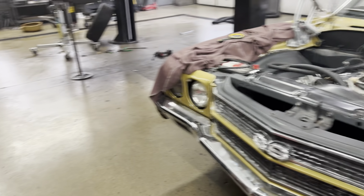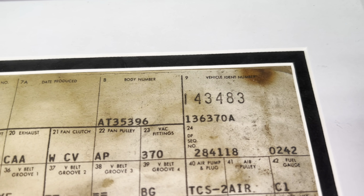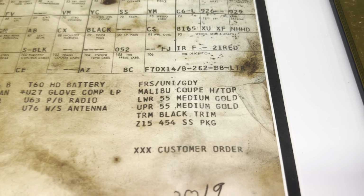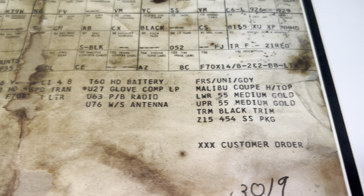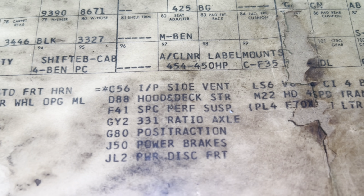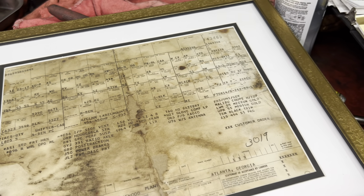Now I'll give you a couple shots of the build sheet while we're at it. Okay, so you can see the March the 17th. There's the AT35396 that we just saw on the cowl tag. The 143483 is the last of the VIN. The lower 55, upper 55, champagne gold. You see the M22, the 331, posi traction rear axle. Pretty much a standard LS6 4-speed 331 car.